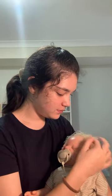Okay. Yeah, so I'm gonna be doing my skincare here. I just did Lucas's hair, and yes. This is Lucas. Like, he is a reborn doll. And yes, he is my reborn doll. I got him yesterday. So I got this beautiful baby yesterday. He arrived in the mail and I was so excited to receive him.